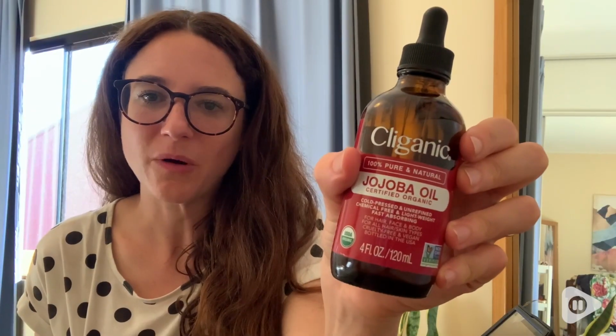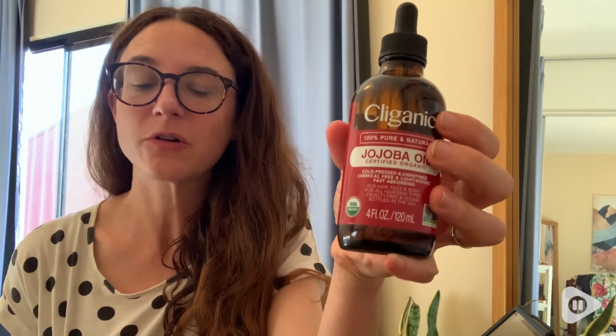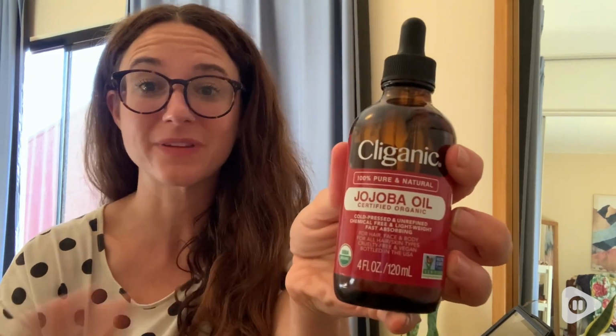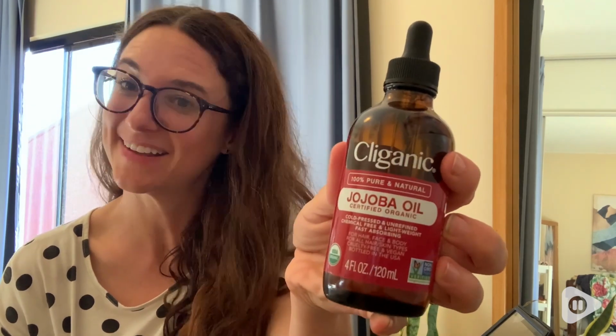This one's really great quality. It's 4 ounces and it's organic. If you're looking for a great quality jojoba oil, you've definitely got to check this one out. I really love it. I'm gonna keep buying it again and again, and that's my point.